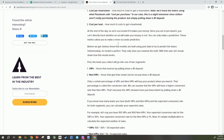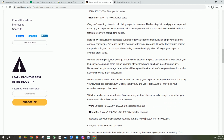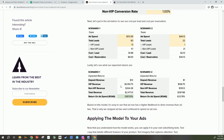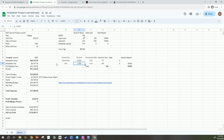And again, if you go back to this Launch Boom, how to know if your pre-launch ad is good. So this talks about VIP and non-VIP conversions, and then how much you're spending in dollar amount, and the revenue you get from that. So like you might spend $112 in ads and you get 13 VIP leads. Those 13 VIP leads will end up giving you X amount more profit or whatever. And you can determine whether or not you are having good conversions or not. But again, if you look at this across the whole, there's a lot more going on than most people think about.